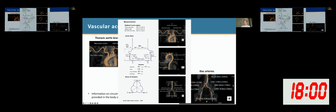So this is a sum of our report. We have the information of the optimal C-arm angles. We have the information of the aortic root with the height of the ostia, length of the leaflets, and also the height of the sinus itself with the sinotubular junction. We provide the information of the annulus with the diameter, area, average diameter, and perimeter. We provide information of the diameters of the aortic sinus, and we also provide information on the calcium score of the valve, plus the 3D imaging and the minimum diameters of our access routes.